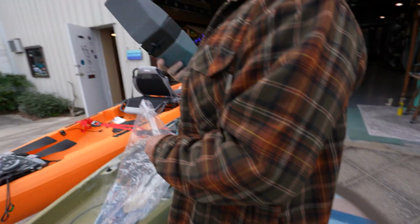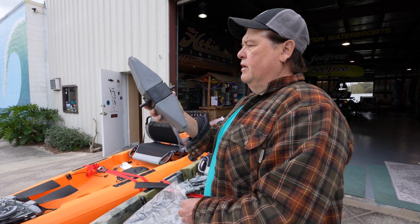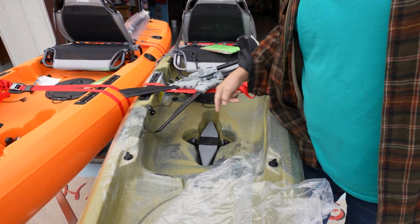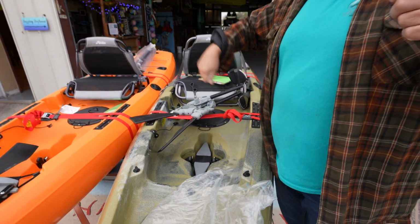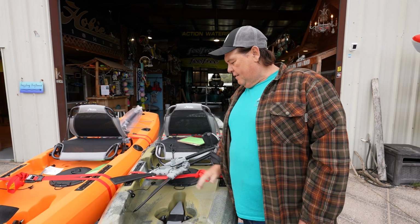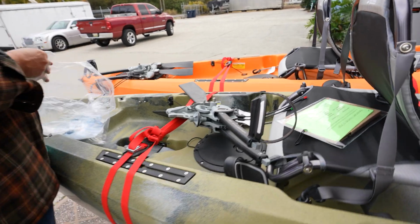This is the plug. You know what the plug is for? That comes with the boat. If you want to take this boat out and just use it as a paddle version, you can take this plug right here and it just pops in and seals it up so you can paddle the boat. If you're going in super skinny water where you want to take your drive out, you eliminate a lot of the splashes and also create less drag.